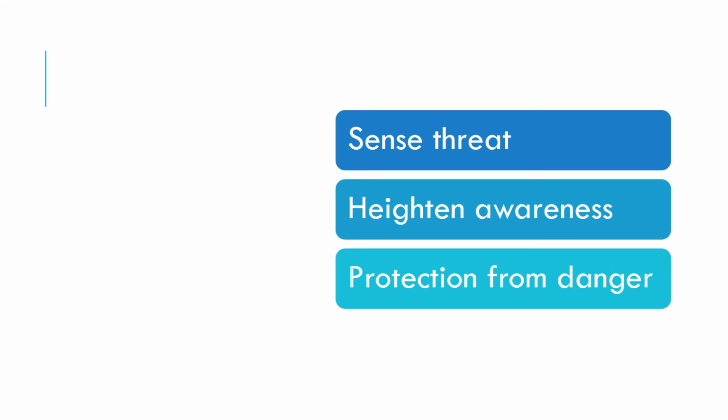So why do we need the amygdala? The amygdala senses threat, it heightens your awareness, and it protects you from danger. The central nucleus of the amygdala produces autonomic components of emotion. This means changes in heart rate, blood pressure, and respiration. It also produces conscious perception of the emotion through the ventral amygdalofugal output pathway to places like the prefrontal cortex.